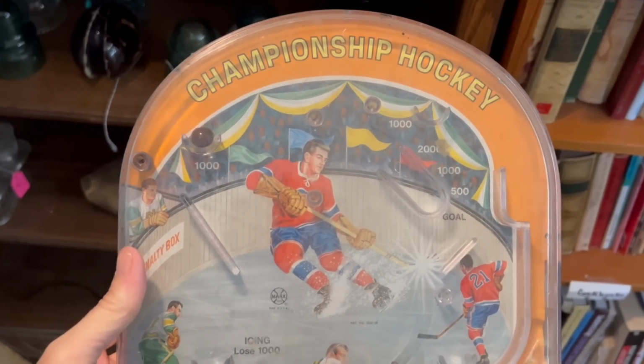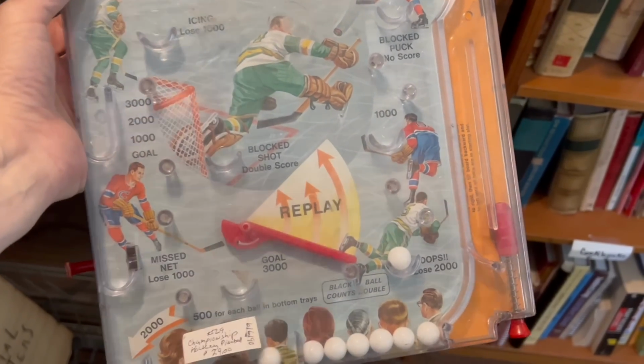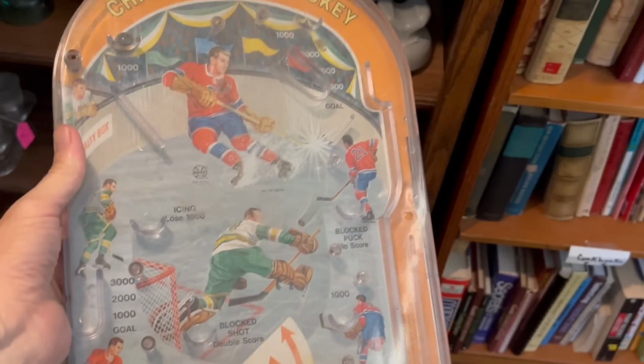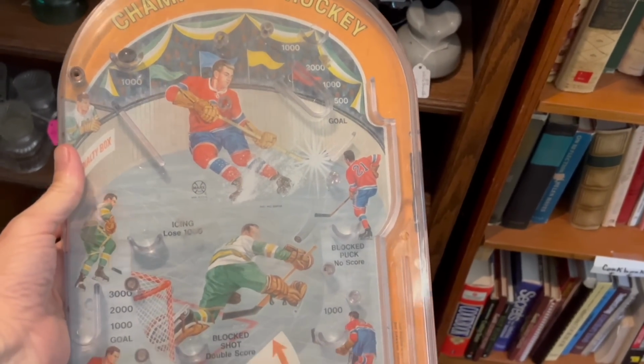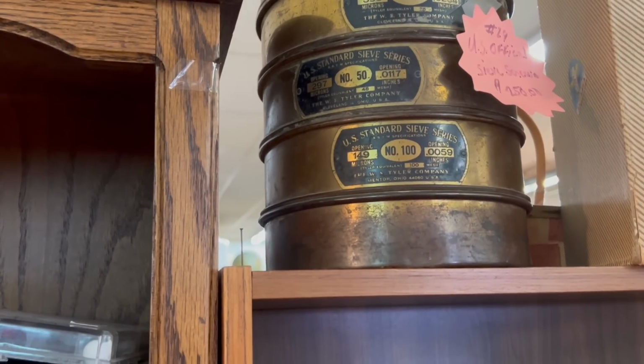Championship Hockey Bagatelle. This is by Marks, and this is about the time that hockey starts to expand from the original 6 teams to the West Coast. Priced at $29.